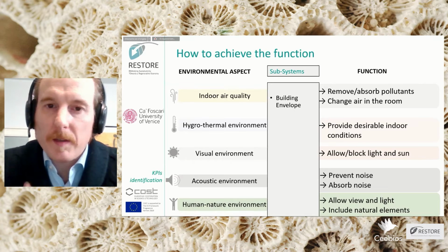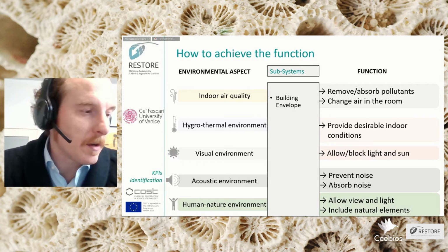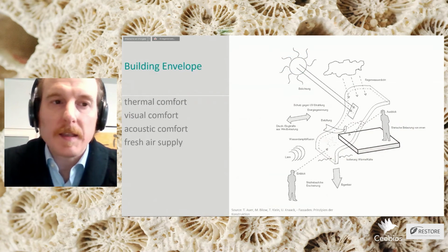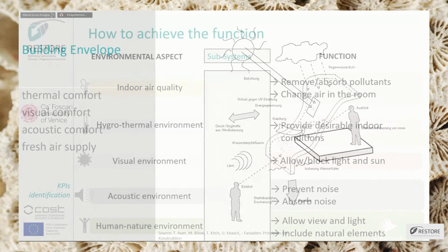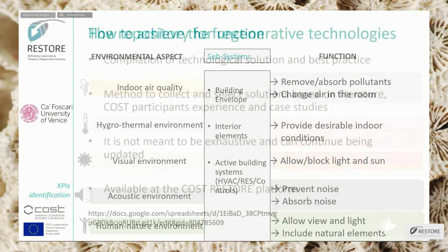So, looking from this perspective, we have several subsystems. We categorize technology in several subsystems. For example, one is building envelope. In this case, we look at how the building envelope may impact thermal comfort, visual comfort, acoustic comfort, fresh air supply, and maybe others. I mean, it depends on which elements you are considering. Looking at other elements, we have the interior elements, we have the active building system, and so on.